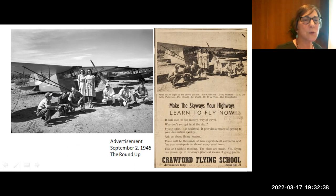And this man squatting here on the outside left is Bob Crawford. The man squatting on the far right is Bob Chamberlain. And both of those men stuck around the university, stuck around the Las Cruces downtown airport, and were very well known in the aviation community.